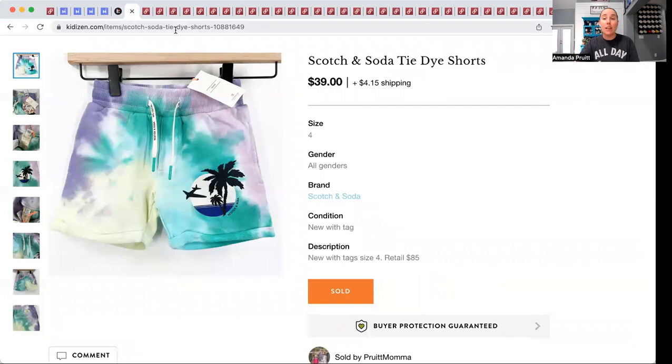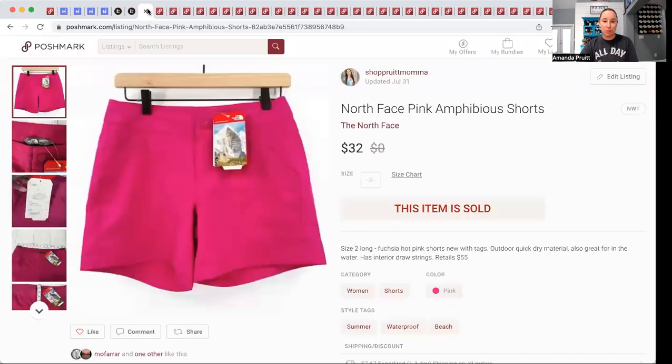So, all right, we're going to jump over to Poshmark for all of the rest of these sales. And I don't think they're in any particular order. I just sorted by the month of July, anything over $30. All right, these North Face amphibious shorts. These were tiny. They were size 2. I only picked them up because they were a long. Those sold for $32.